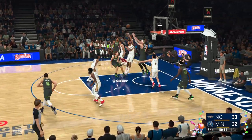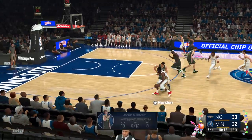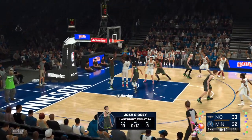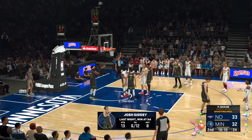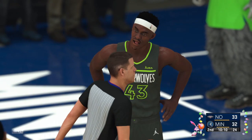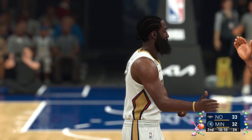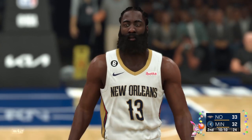Now here's Giddey. He's coming off a 13-point game against San Antonio. Let's not forget about the work on the glass. His effort level was a 10 out of 10 that night. One of the most creative offensive talents in the game. Harden simply just has a knack for creating contact. At the line for 2.